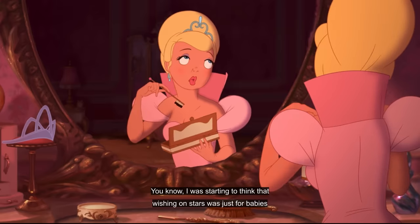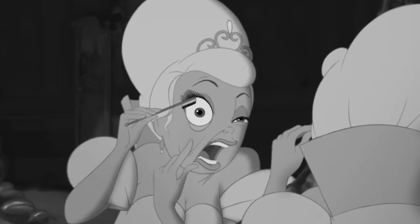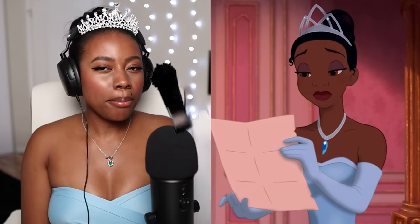We need to go fight them. I was starting to think that wishing on stars was just for babies and crazy people. Yeah, and you're totally not crazy at all. Not at all. Aren't you just as pretty as a magnolia in May? Yes, you are gorgeous. It's almost like we're twinning in a way. Who wore it best? Me or Tiana? And your answer better be me.